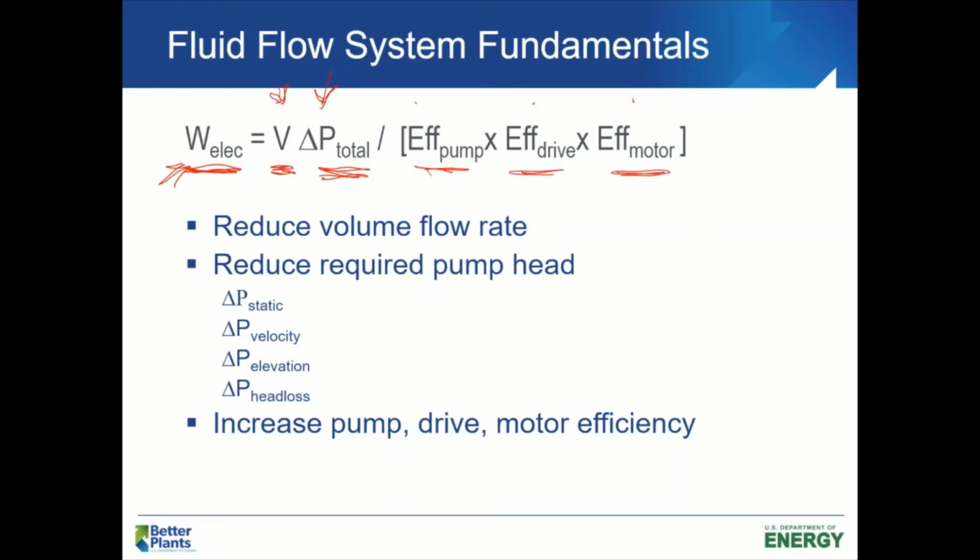That delta P, that pressure drop, can take a number of different things. So changing our elevations is one. This head loss, that's essentially friction. Think about it that way, friction in the system. If we can change those things, if we don't need to pump as high of a pressure, that's what these things all come to.